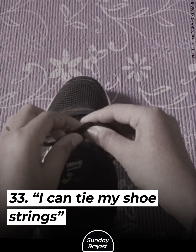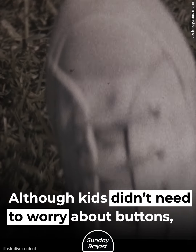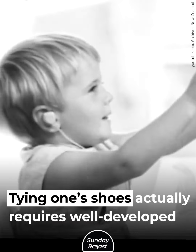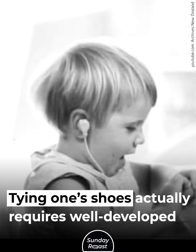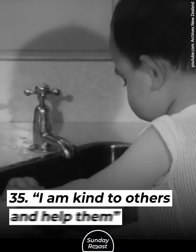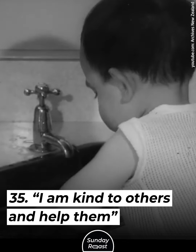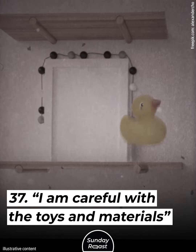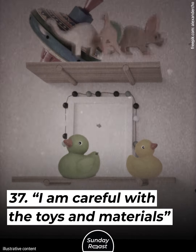33. I can tie my shoestrings. Although kids didn't need to worry about buttons, they did have shoestrings. Tying one's shoes actually requires well-developed fine motor skills. 34. I am polite. 35. I am kind to others and help them. 36. I take turns. 37. I am careful with the toys and materials.